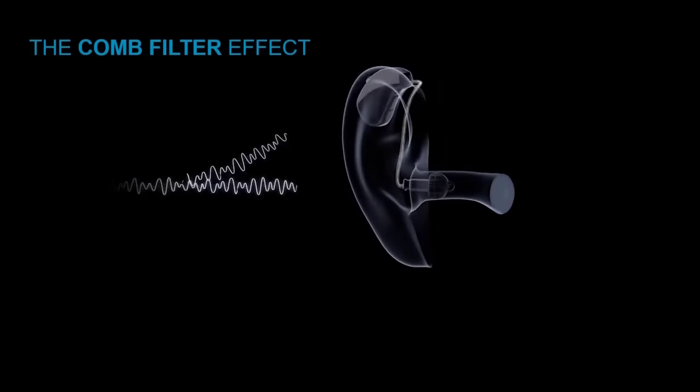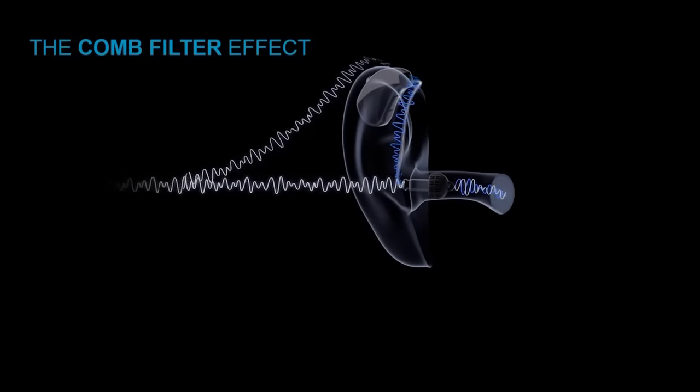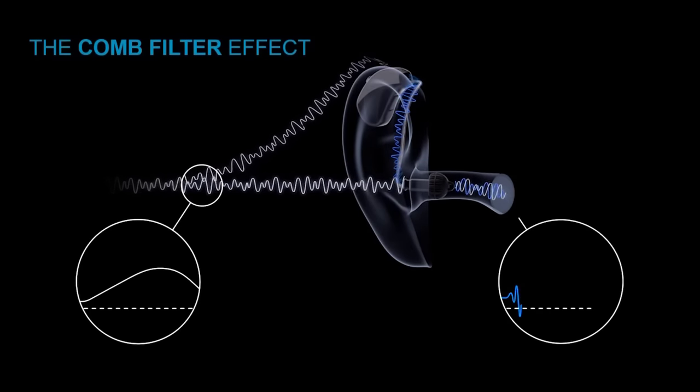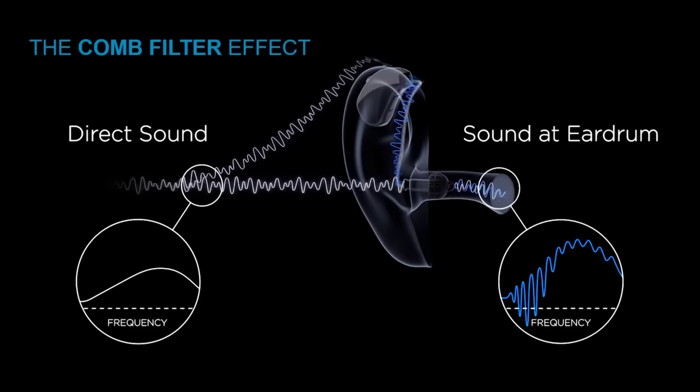Now, to give you some kind of a comparison, the Evoke platform had their signal processing down to 2.5 milliseconds. So why do we care at all? Well, there's something called the comb filter effect, which is when natural sound and amplified sound combine in the ear canal and create artifact. The bigger the delay, the bigger the artifact, and it may cause the perception of distortion to the hearing aid wearer.